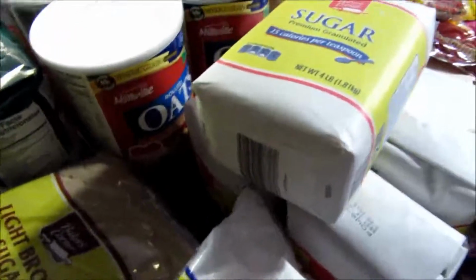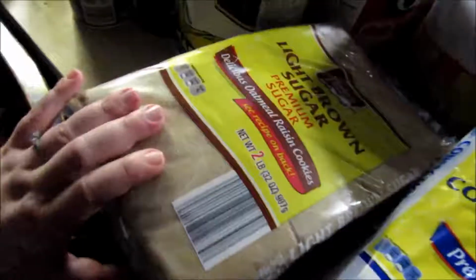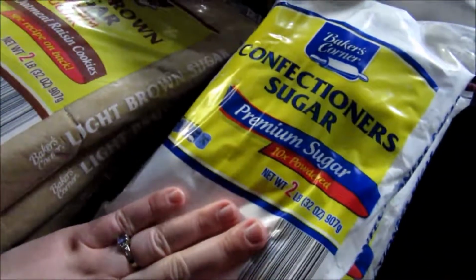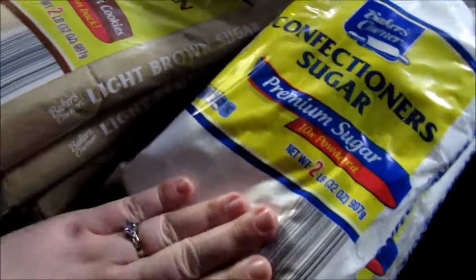We have 5 4-pound bags of sugar. Then 6 of these 2-pound bags of light brown sugar and 4 bags of the powdered sugar, also 2 pounds each. Then everybody in our family likes to spend their allowance money on something usually that we end up getting at Aldi. So everybody threw their money in the kitty to pay for the items that they wanted.